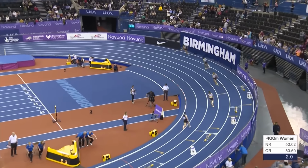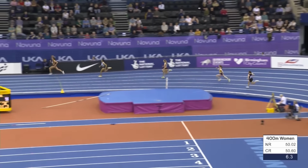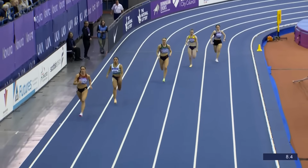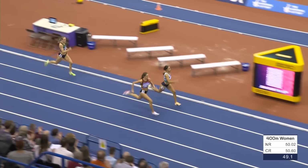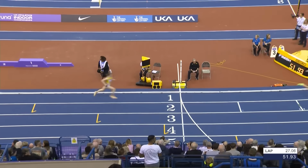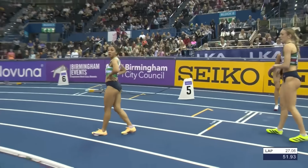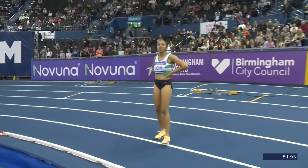Yemi Mary John, very much the athlete to beat here in this field. We saw a conservative run from Yemi Mary John this morning, just doing enough to get through. Stoney in the closing stages. Stoney on the line takes it from Yemi Mary John. 51.93, the qualifying time for World Champs, 51.75, so she's not quite hit that there.